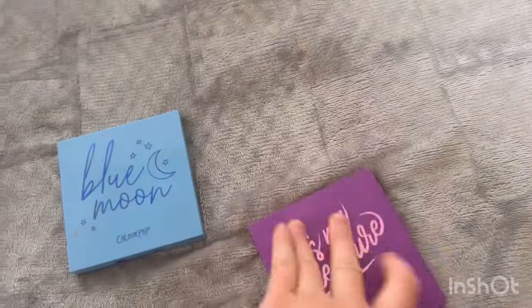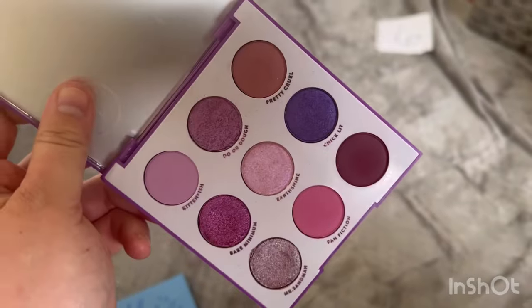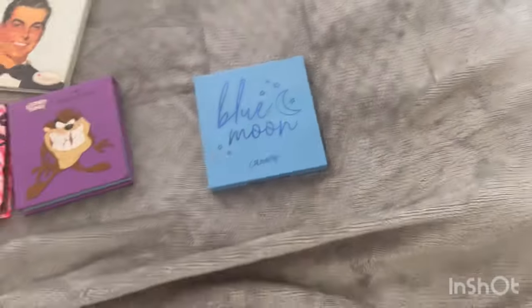It's My Pleasure. This one I was on the fence about. I'm going to put it in the maybes, but I do think it's a bit unique because it's kind of like purplish pink. And there's a lot of really cool shimmers. I also like Mr. Sandman, but I can't remember if it's in a different palette or not. Look how cool that is. So that's going in the maybe, but I'll probably keep it.